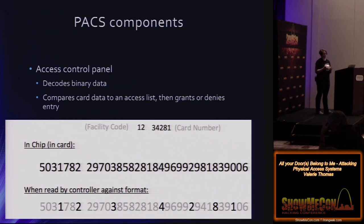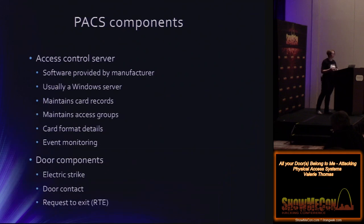Now, being security people, we would think that that would be for security reasons, but on the physical access side, that's actually a vendor safety feature so that they can lock their clients into only purchasing card stock from them. So we all know how security by obscurity ends. That story never really ends very well. So that's kind of what we're dealing with here on the physical access side. So we'll talk more about the access control panels later and why they matter so much.